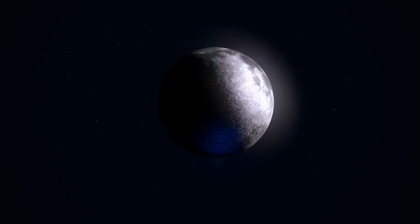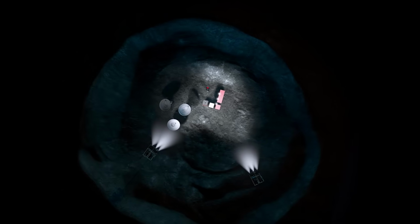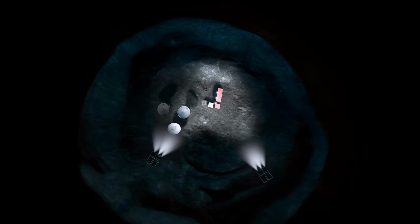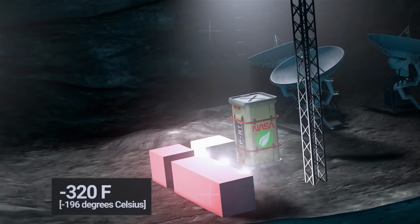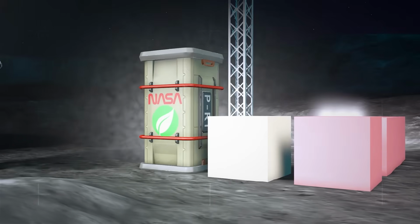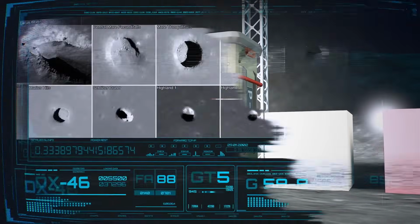On the moon, there's a permanently shadowed region at its south pole. It may seem like a fortunate coincidence, but some lunar craters may meet the criterion of temperature, -320 degrees Fahrenheit, which is precisely what we need for long-term storage.